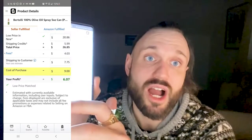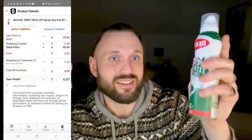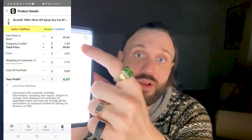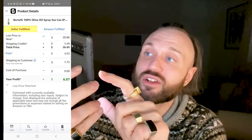So there's so much opportunity to crush it with this product. Now keep in mind, this product is an aerosol, so it'll probably be considered a hazmat, but that doesn't mean you can't do it seller fulfilled. At the top here, there's another option that says seller fulfilled. So you could click seller fulfilled and you could add your shipping to the customer.